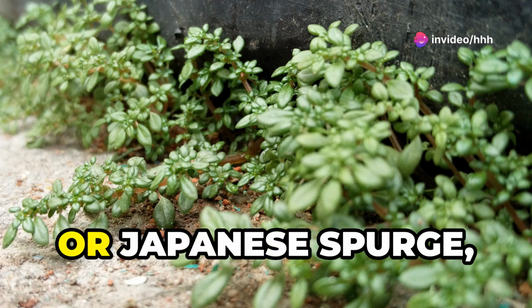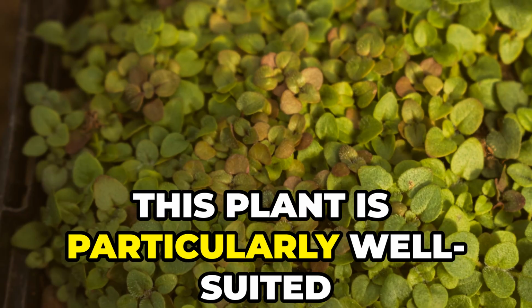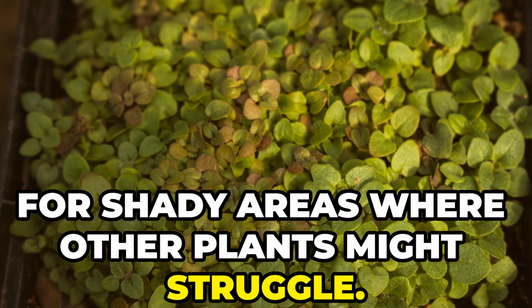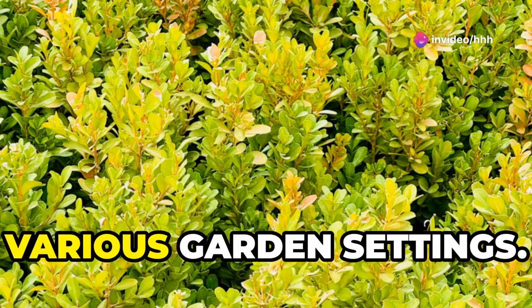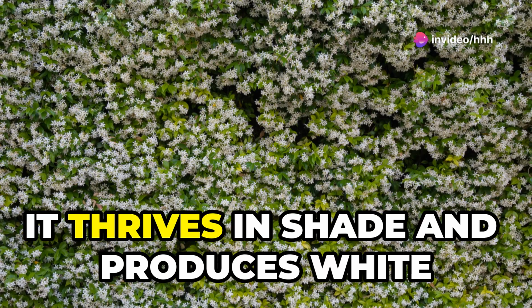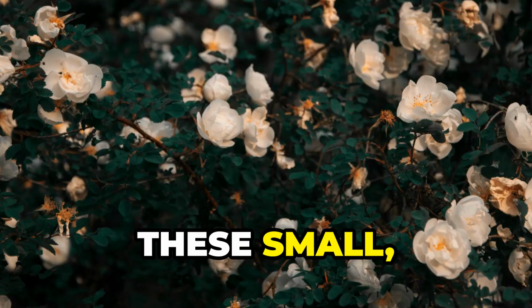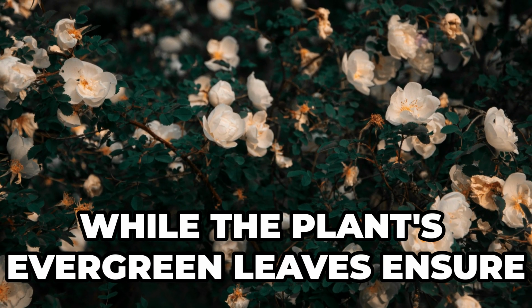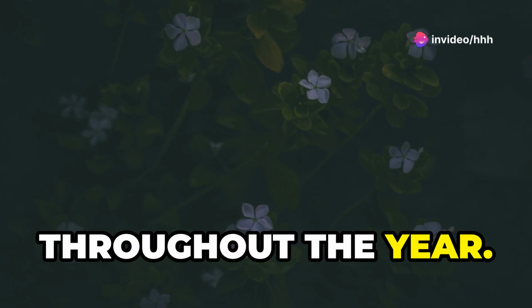Pachysandra terminalis, or Japanese spurge, is another excellent choice. This plant is particularly well suited for shady areas where other plants might struggle. Its ability to thrive in low-light conditions makes it a versatile option for various garden settings. It thrives in shade and produces white flowers in spring. These small, fragrant flowers add a subtle charm to the garden, while the plant's evergreen leaves ensure that the area remains green and lively throughout the year.